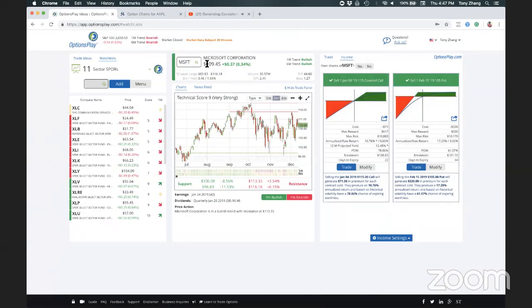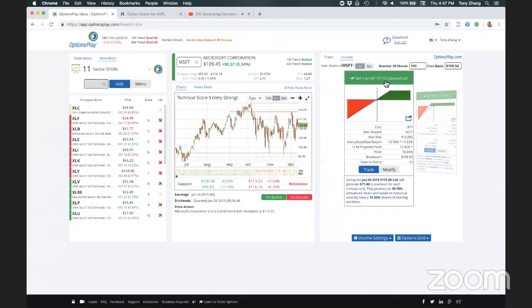So for Microsoft, that's trading at 109.45, this is telling me to take a look at the January 4th 115 covered call. So a call that's about $5.50 above the current price. So basically what I'm saying is that I've set a target price of 115 over the next 22 days. So a $5 move over the next 22 days, that's roughly about a 4% move in 23 days. That annualizes out to be quite a high number, much higher than any returns that you would get on an average return from a stock.